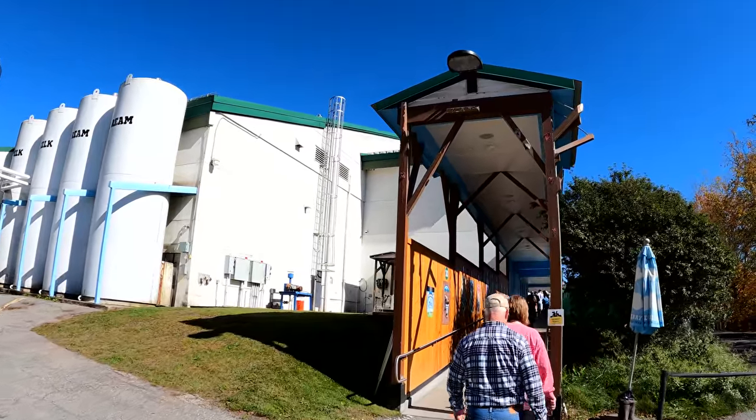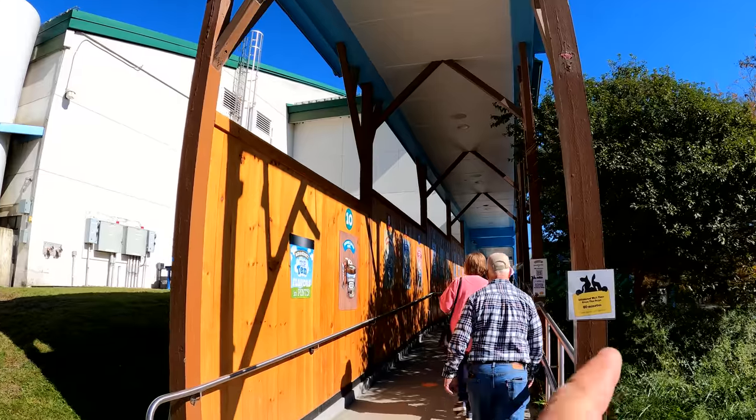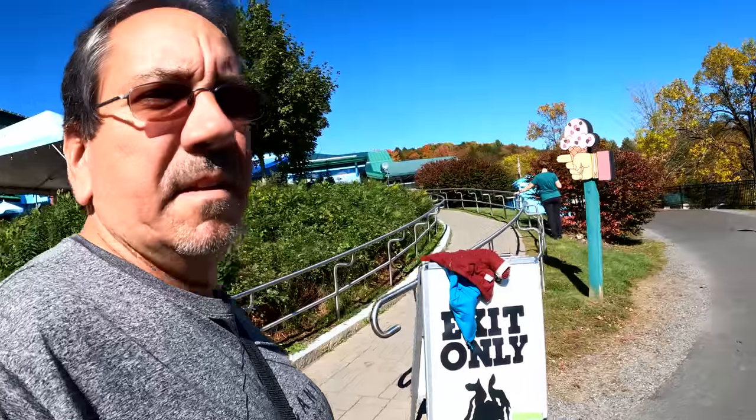Let's see if we can get some ice cream. Ooh, estimated wait time from this point, 60 minutes. And from here, it is 40 minutes. Yeah, 40 minutes for a scoop of ice cream is probably a bit much, so we're going to continue on towards Stowe.